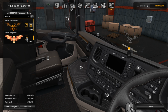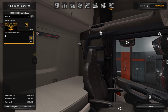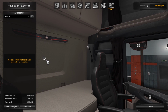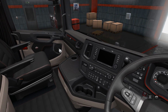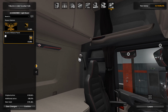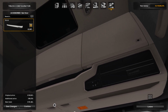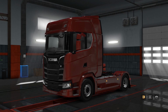Little Raven wings, and then around the back, if you go for the V8 interior, which I'll quickly swap to now, you can have this sort of LED strip along here, which obviously matches all the LED lighting that you've got along in here, and it all works really nicely. Otherwise, you can have a Raven emblem back there. The rest of them, you just get cabin accessories and general other items. So now I'm going to build a truck to my spec.